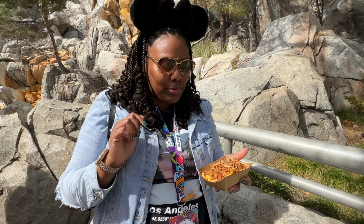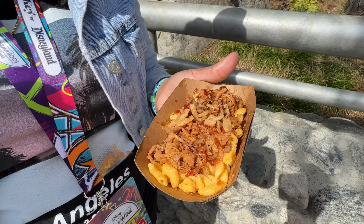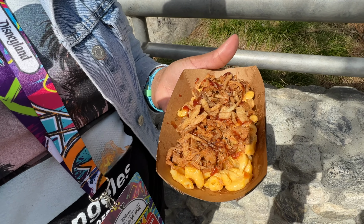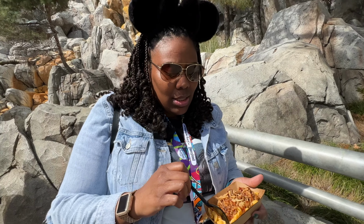The pulled pork is really, really yummy. It has good barbecue flavor. It's moist. It's tender. It's like falling apart. The barbecue sauce in it has a little kick. The mac and cheese is very creamy.